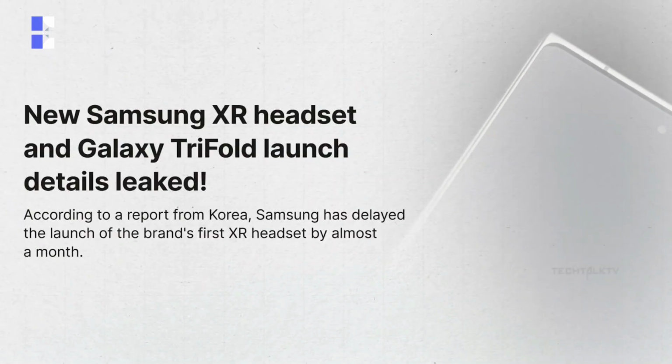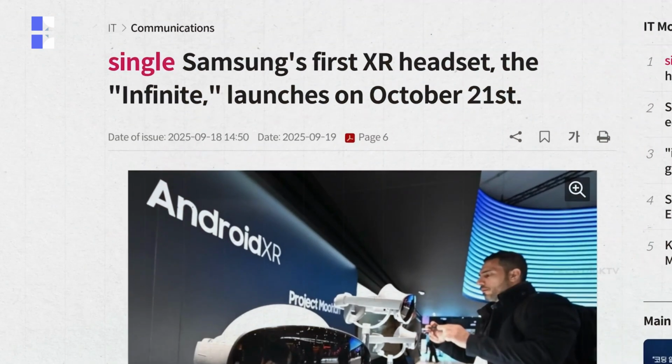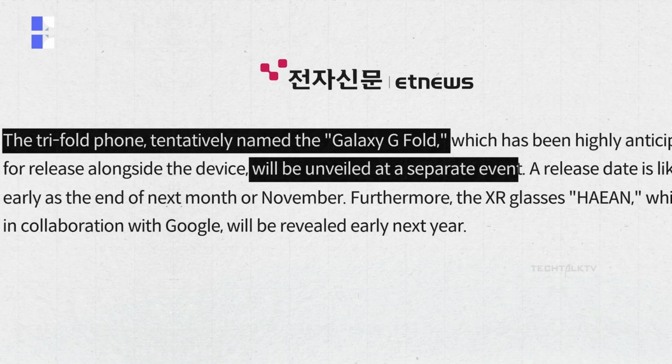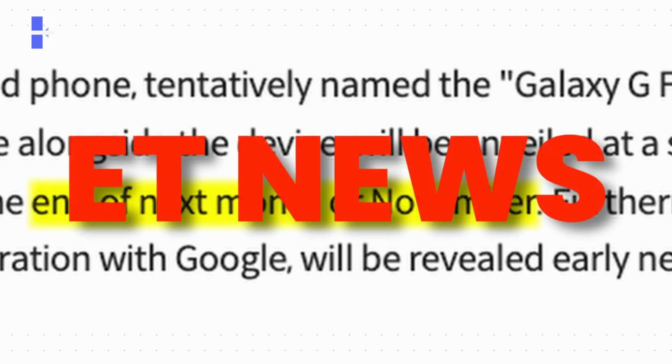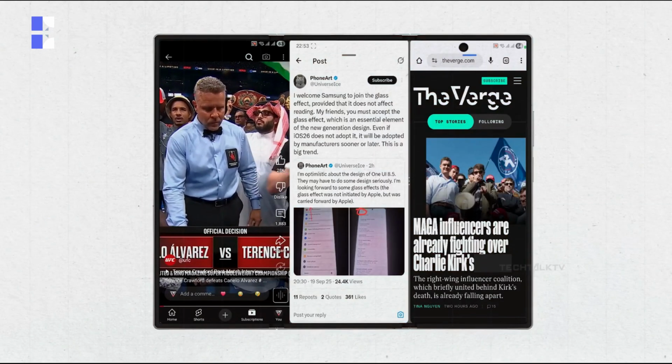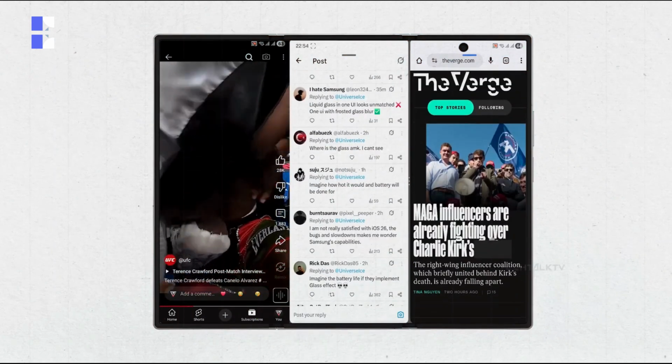So, when's it coming? First, reports pointed to September 29th. Then leaks tied it to Samsung's XR headset event in October. But now, Korean sources confirm the headset launches October 21st, and the Tri-Fold gets its own event, either late October or early November. Pricing is still under wraps, but expect around $3,000 at launch, with prices dropping once production scales.